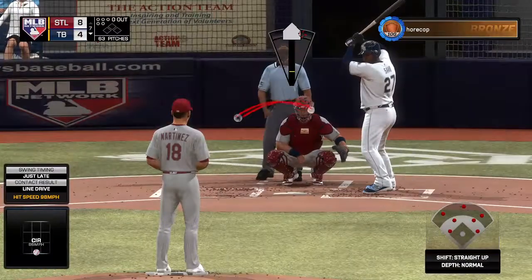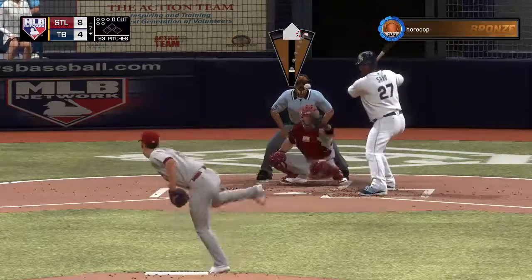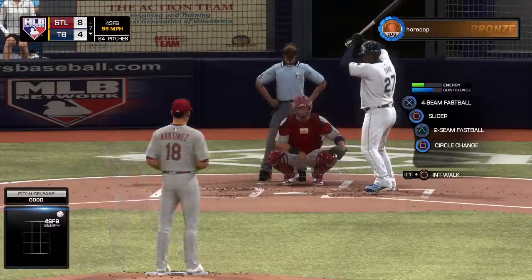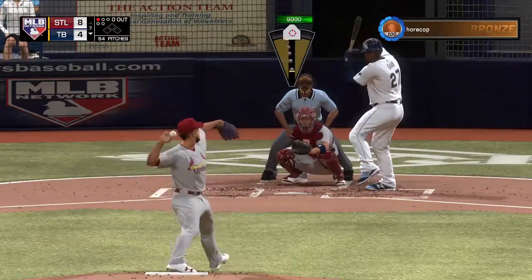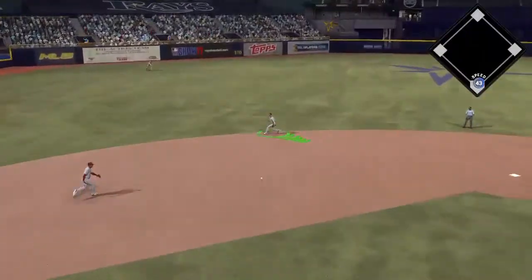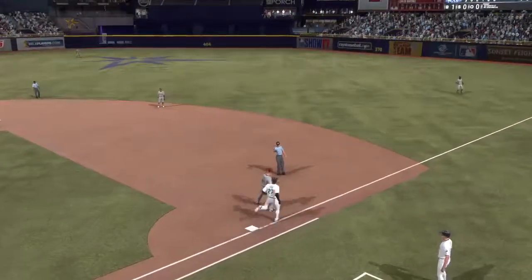At the plate, Miguel Sano. He'll try and get something started in the home half of the 7th. First pitch fastball in on the fists for ball 1. Ready with the 1-0 pitch. Looped out towards short. A quick out, number 1.